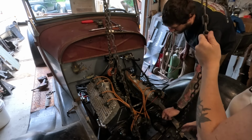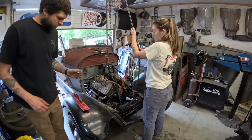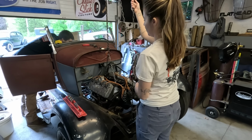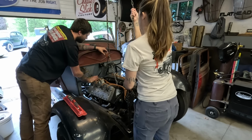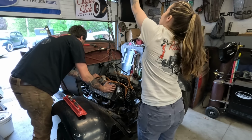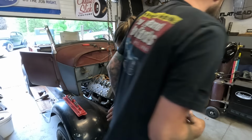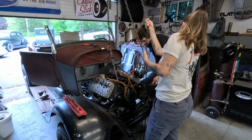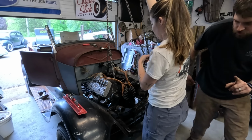Pressure on, and we need to undo these. We forgot. Things seem to move very freely, so I don't think anything's connected. Well, we're good. Oh, here it is. It's a 5/8. I knew it was somewhere. What are we caught on? I'm just focused on pulling this. Smooth and crooked.